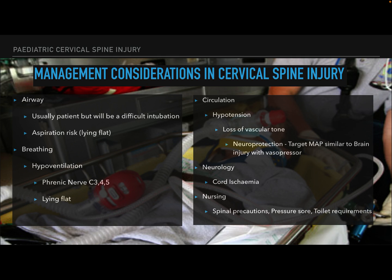And also, because they're lying flat and in trauma, you may get decreased gastric emptying, and they'll be more at risk of aspirating. Breathing, so these patients, especially in high cervical spine injury, the phrenic nerve comes out of nerve roots C3, 4, 5. So you potentially may get loss of the phrenic nerve innervation and movement of the diaphragm, which will cause hypoventilation. Also, just lying flat will make you hypoventilate. So these patients are at risk of becoming obtunded and hypoxic, and may need ventilation support or intubation.